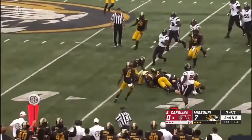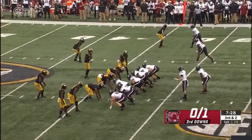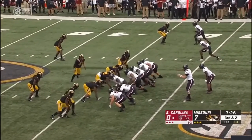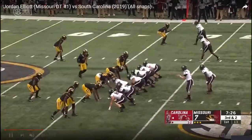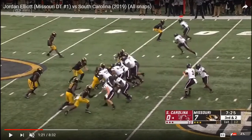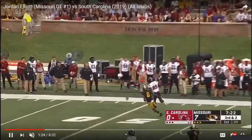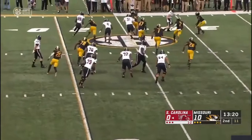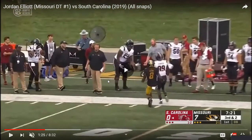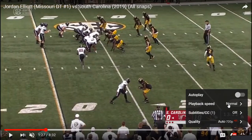He got taken out there. Nice gap penetration. Does a really nice job of getting around the inside shoulder, shooting through that gap. And yeah, that play, I think, kind of simplifies that get-off. This is a really, really nice get-off by the guy next to him, so it's really exaggerated.